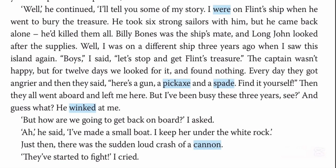Well, I was on a different ship 3 years ago when I saw this island again. Boys, I said, let's stop and get Flint's treasure. The captain wasn't happy, but for 12 days we looked for it and found nothing.